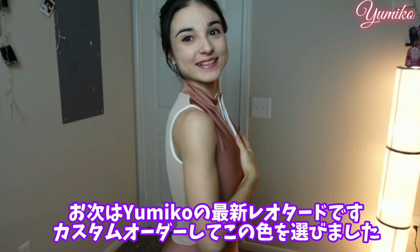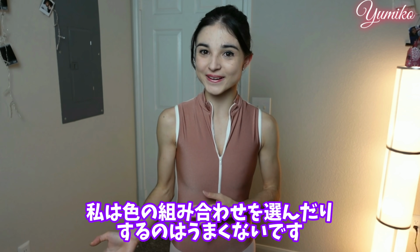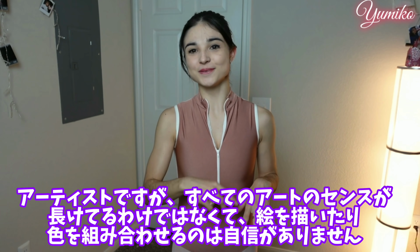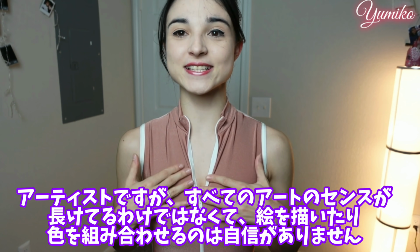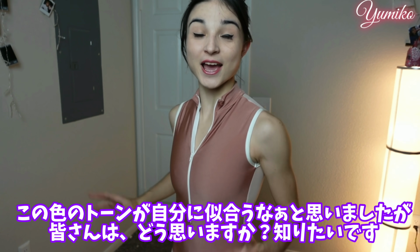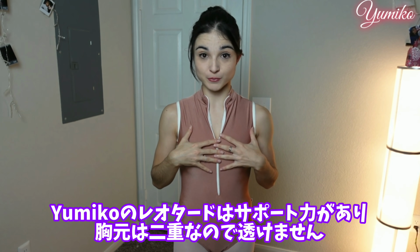This is my newest Yumiko, custom made. I chose the colors. I'm not quite good at combining colors, as you would think as an artist you would be able to be artistic in other senses, but not in painting or not in combining colors. I actually really like this tone on me. What do you guys think? I really want to hear your opinion on this. As always, Yumiko is very supportive.